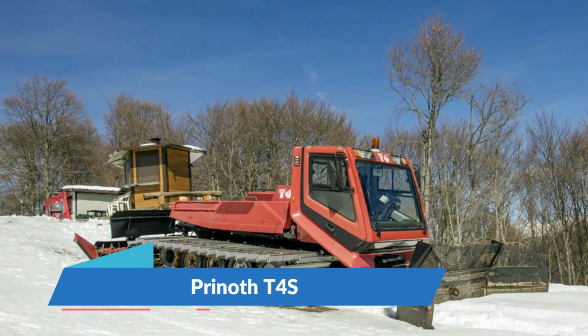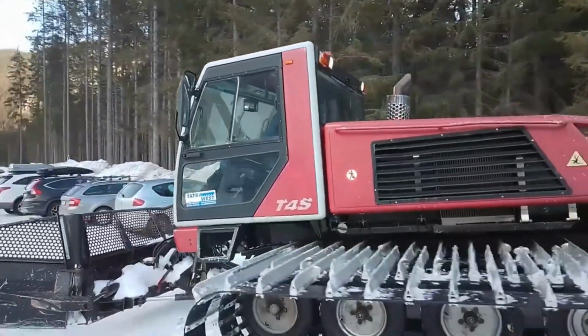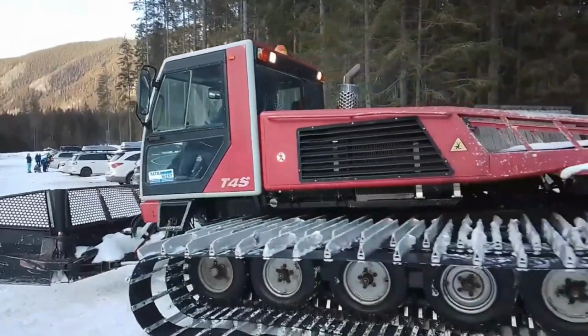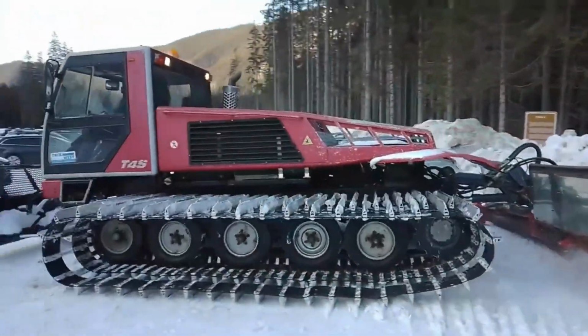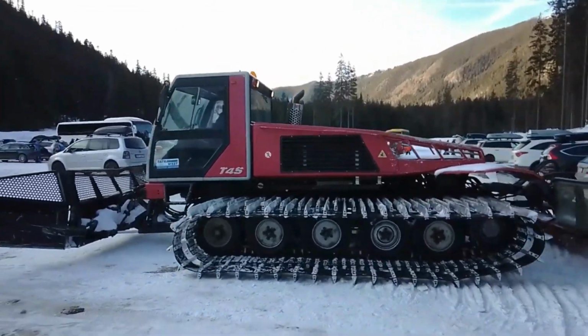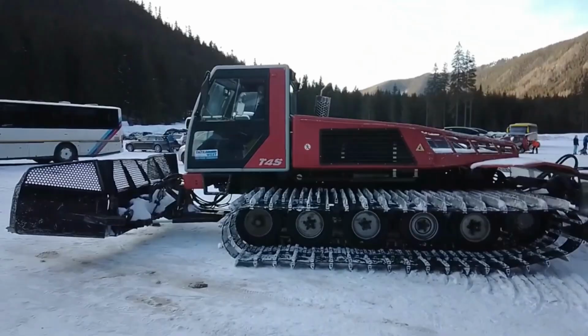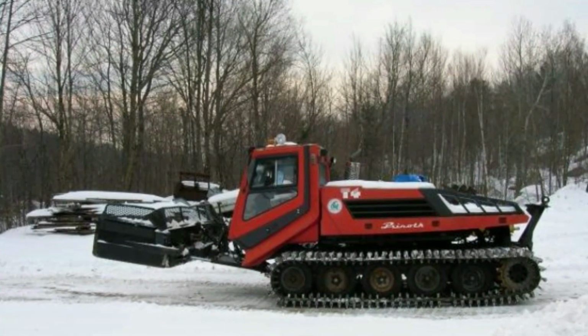Number 9. Prinoth T4S. The Prinoth T4S is a tracked vehicle that excels at transporting personnel and equipment in deep snow conditions. It is a dependable asset for accessing remote areas of the resort with ease. Its rugged construction and superior traction make it the perfect choice for navigating challenging terrain and extreme weather conditions.